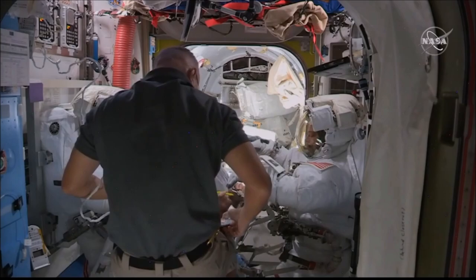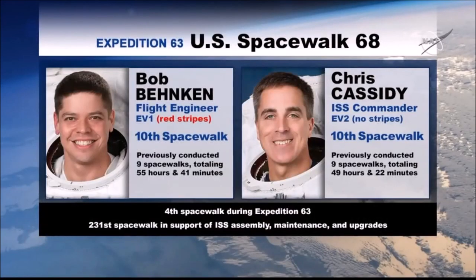Today's spacewalkers are NASA's Bob Behnken, who is on the right of your screen in the airlock. He is EV-1, or Spacewalker 1, and he'll be wearing red stripes around the legs on his spacesuit. And his helmet camera number is 18. Chris Cassidy is EV-2 today, and he'll have on a plain white suit with the helmet camera number 20. Both astronauts have previously completed 9 spacewalks, making today the 10th time both Bob Behnken and Chris Cassidy have been in the vacuum of space.